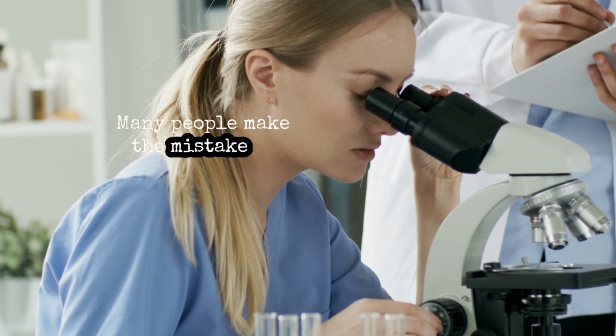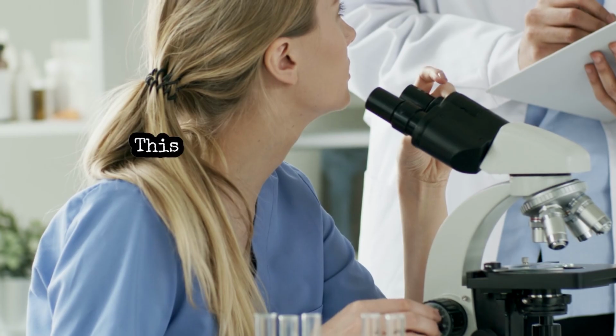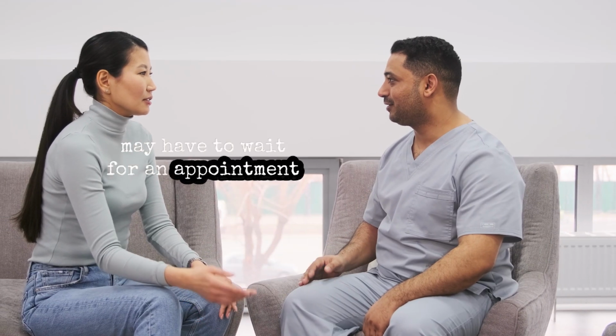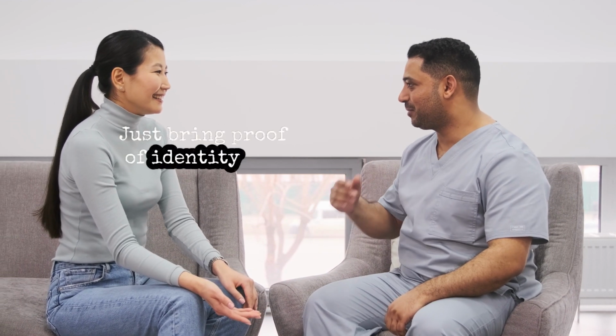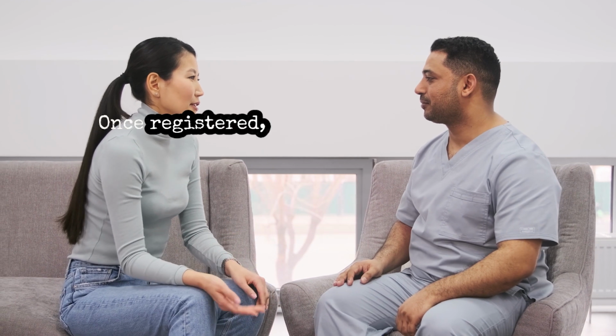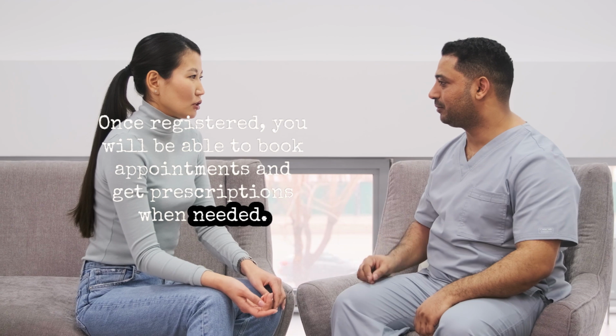Many people make the mistake of only looking for a GP when they're already sick. This can make the process more stressful, as you may have to wait for an appointment to register. Registration is simple and free. Just bring proof of identity and address to your local GP surgery. Once registered, you will be able to book appointments and get prescriptions when needed.